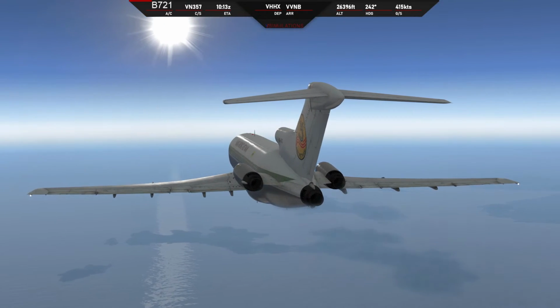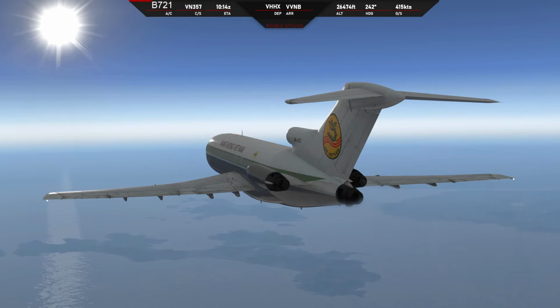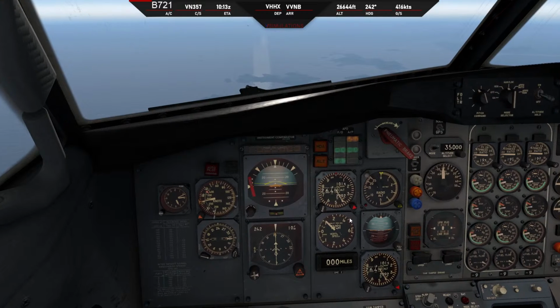Takes you back to being a kid on Iberia's 727s for Spanish holidays. Nice, man. Nice. This is kind of a cool shot here going into the sunset. All right, we're 26.3, 26.4.